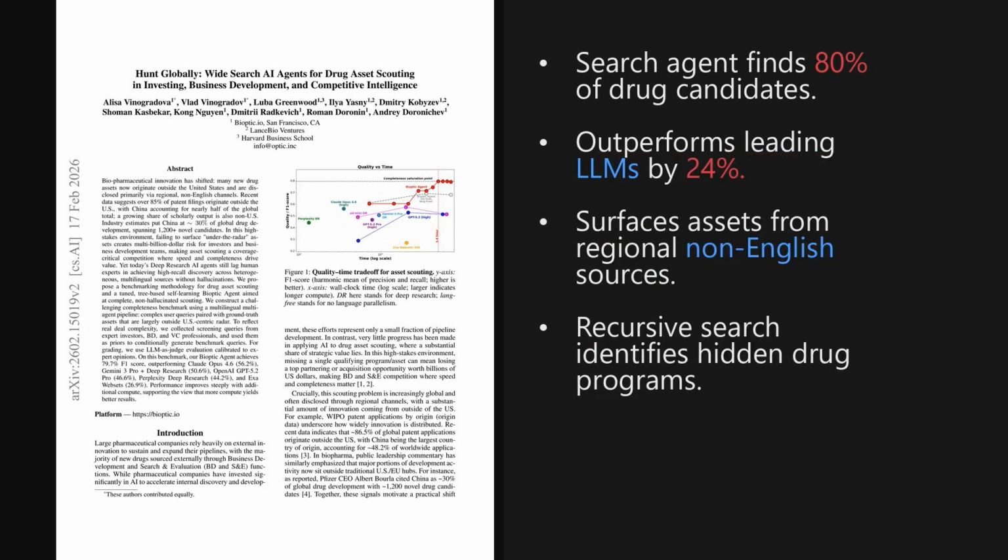I'm Alex. Alright, today we're looking at a paper trending on X, published on February 16th, 2026, just about 6 days ago. It tackles a massive blind spot in biopharma, where over 85% of patent filings now originate outside the US, showing that a specialized agent can achieve nearly an 80% F1 score in finding these assets, compared to just 56% for Claude Opus. The paper is titled, Hunt Globally, Wide Search AI Agents for Drug Asset Scouting in Investing, Business Development, and Competitive Intelligence. And as we'll see later, the gap in performance between this method and standard commercial tools is really significant.